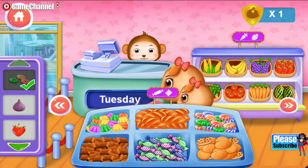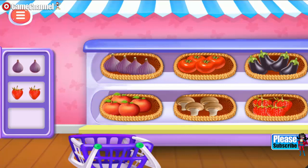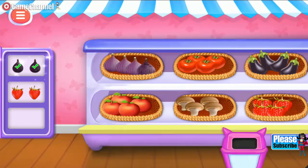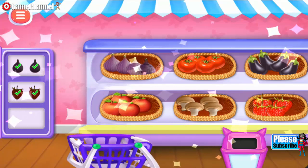They don't need this. Fruits and vegetables. Fantastic! Perfect! Great! Wonderful!